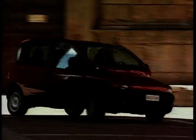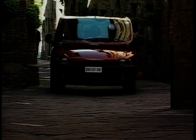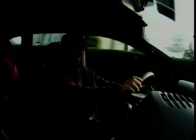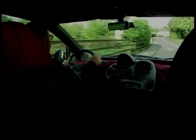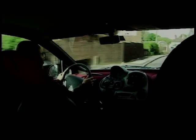Fiat believe we're changing the way that we look at cars. We're no longer apparently looking at them as style objects or status symbols. They actually say that what we're looking for now is an everyday tool that's functional, but also gives you plenty of scope for pleasure. So having accepted that the whole world will be looking at you, what's it actually like to drive? First impressions are very lively.